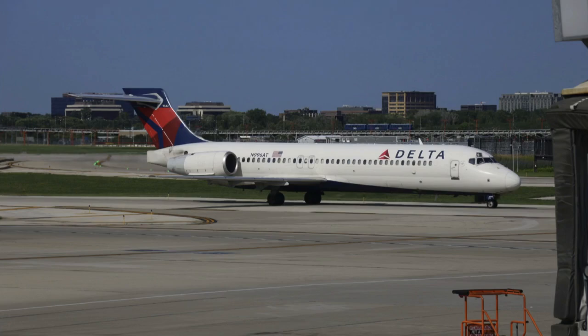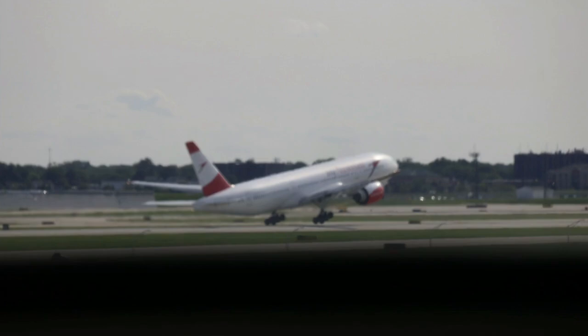What the heck? There we go. Very nice. And there's the Delta 717. I got an iPhone shot. So here's November 996 Alpha Tango and some really good light, with the O'Hare train in the background. So all that's really cool.